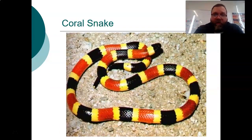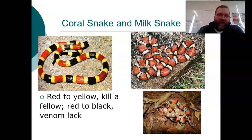And here's the slogan you remember from Bill Nye: if red touches yellow, safe for fellow. Or no, if red touches yellow, you're a dead fellow. Red touches black, safe for Jack. Something like that. That's how the phrase goes. There it is. Red to yellow, kill a fellow. Red to black, venom lack, or safe for Jack. That's how I remembered it.